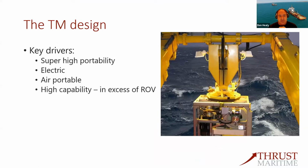typical active heave compensated systems have historically been hydraulic, and the challenge with hydraulic systems is that you need large hydraulic accumulators, and hydraulic accumulators don't really travel that well, or it's difficult to get them on commercial air freight, and that was one of the drivers behind trying to make the whole system electric.